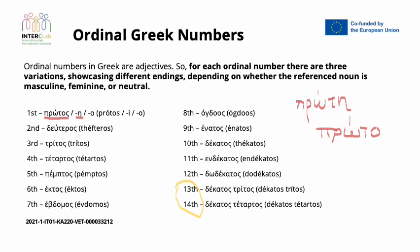Okay, so 15, let me write it down. 15 would be δέκατος πέμπτος. 16 would be δέκατος έκτος. 17th, right? I apologize for my handwriting again. 17th would be δέκατος έβδομος. 18th would be δέκατος όγδοος. And 19th would be δέκατος ένατος.